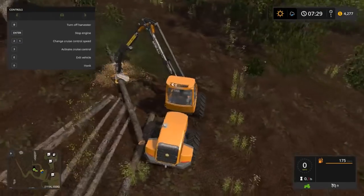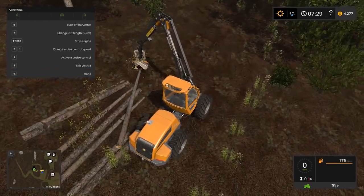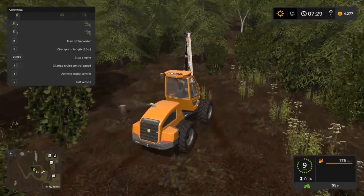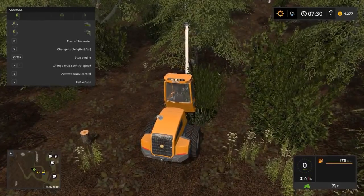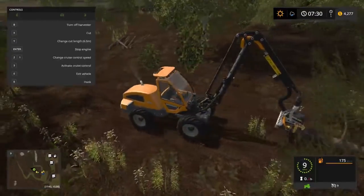There we go. Little crooked on her. Alright, whatever. Let's go to the next one. Where's the next one even at? There we go. We'll take this one. So now we got to watch out for the stumps because we're making kind of a maze field with them back here.